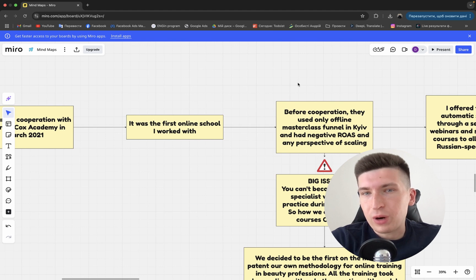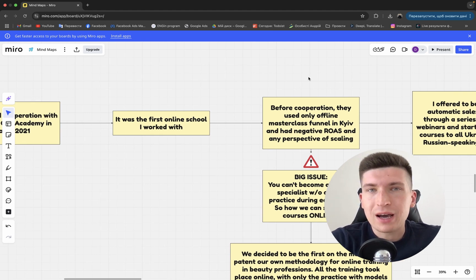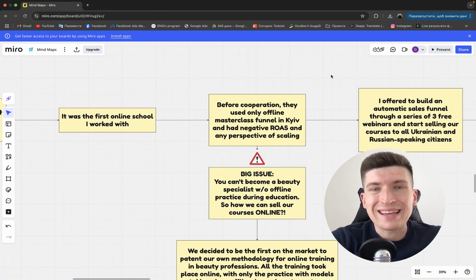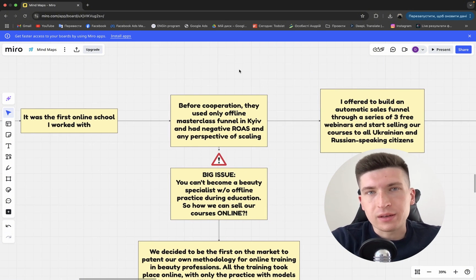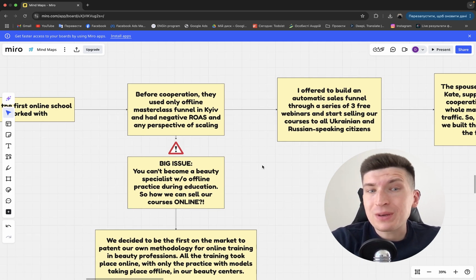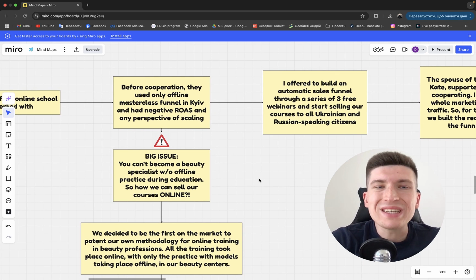Before the cooperation, they used only an offline masterclass funnel in Kyiv, and they had negative ROAS and no perspective of scaling. It was really a big issue when we are talking about beauty professions, because you can't become a beauty specialist without offline practice during education.